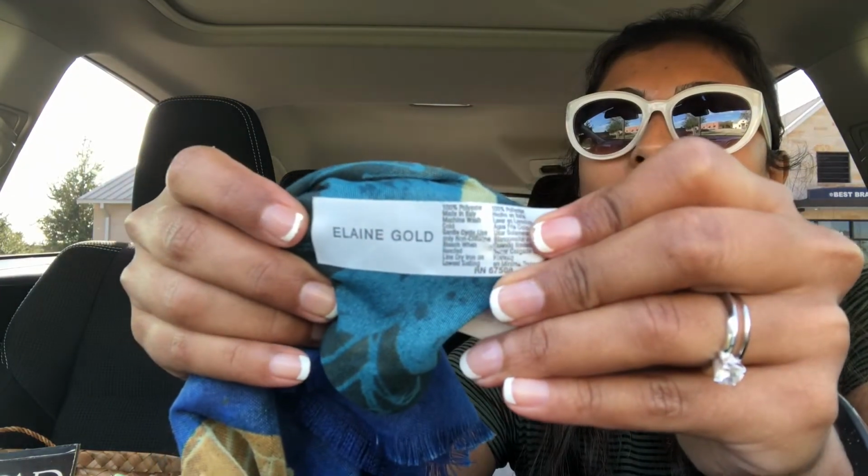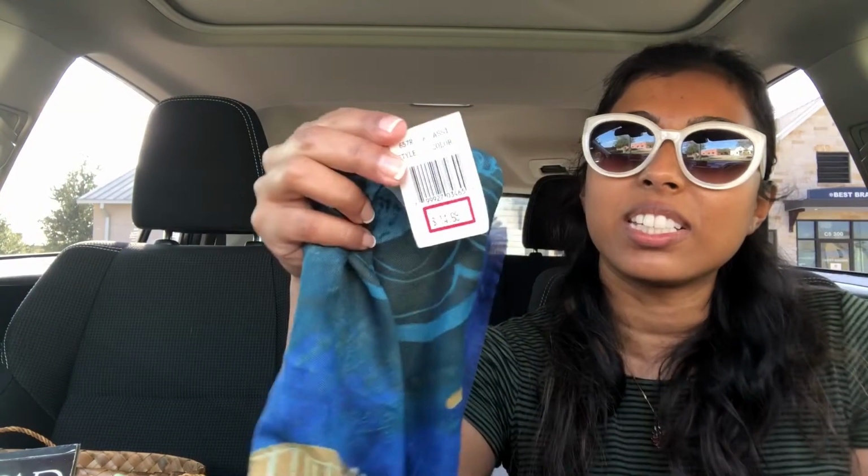It's one of the Reader's Digest condensed book things. So that was cool. I found a very pretty scarf. Let's see, I'm trying to find the tag for you. It's Elaine Gold, 100% polyester, made in Italy. So that's what it looks like. And the tag had a $14.99 price on it. And just some very pretty blues and greens here.